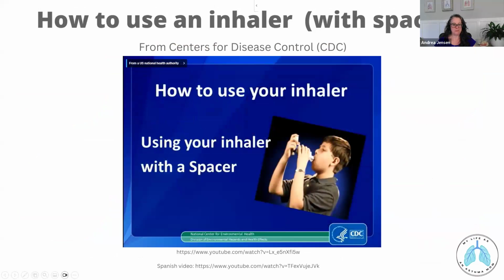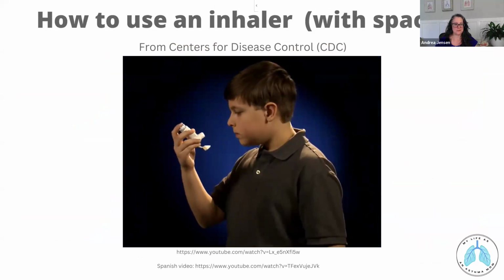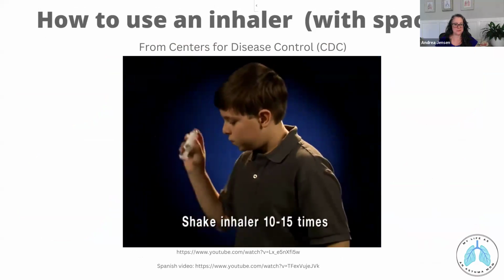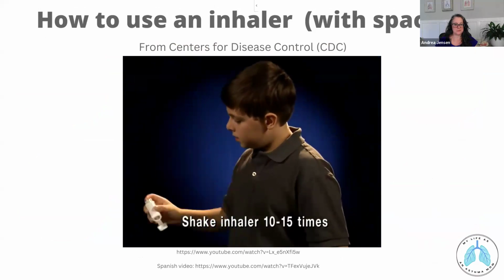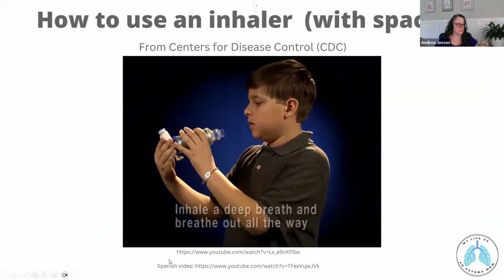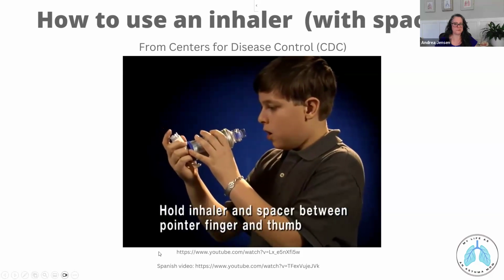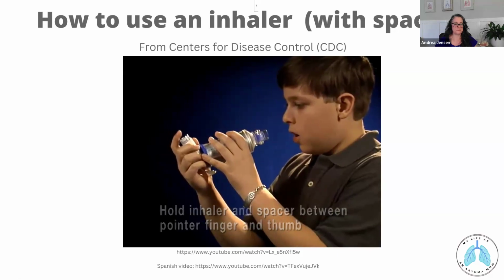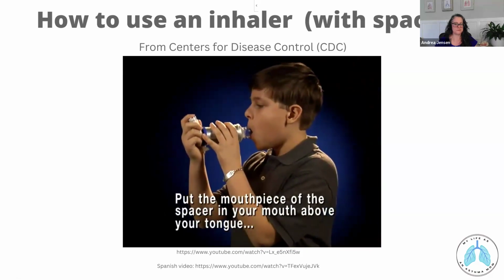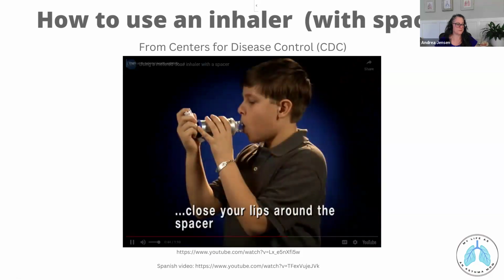Using a metered dose inhaler with a spacer. Take off the inhaler cap and make sure the mouthpiece and spray hole are clean. Shake the inhaler 10 to 15 times. Put the inhaler mouthpiece into the end of the spacer. Inhale a deep breath and breathe out all the way. Hold the inhaler and spacer between your pointer finger and thumb. Put the mouthpiece of the spacer in your mouth and above your tongue. Close your lips around the spacer.